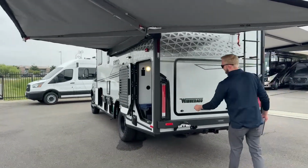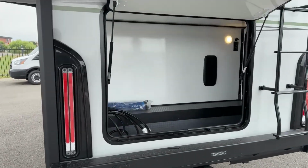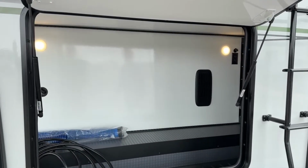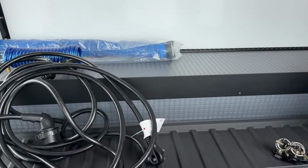So this is going to be another hatch for our garage, and this one's actually on gas struts, so it'll hold itself up. Again, really nice feature because it'll keep you out of the rain, keep you from getting soaked when you're in there.